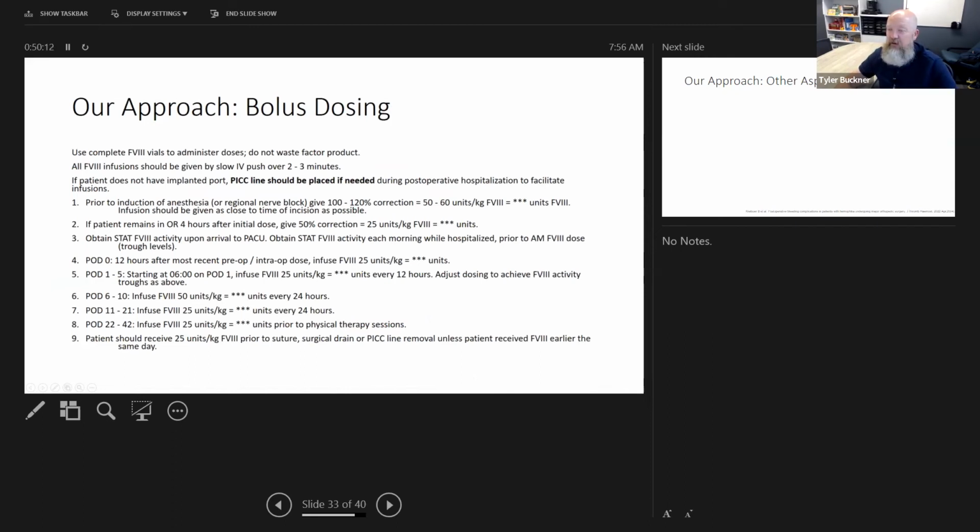The factor infusions are pretty quick. They're just an IV push, takes 2 to 3 minutes for those doses to be given. It does not and should not go on a pump, does not need to be on a pump.